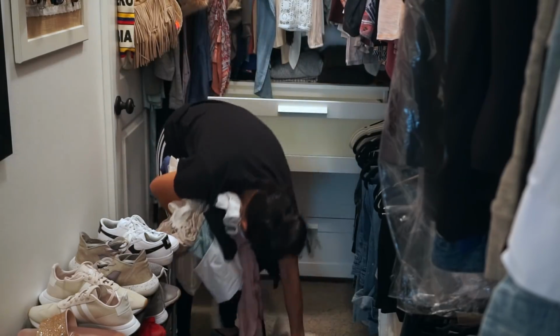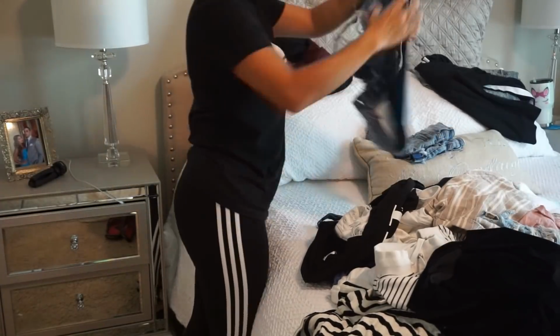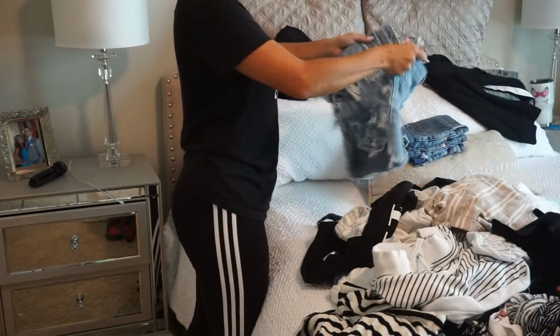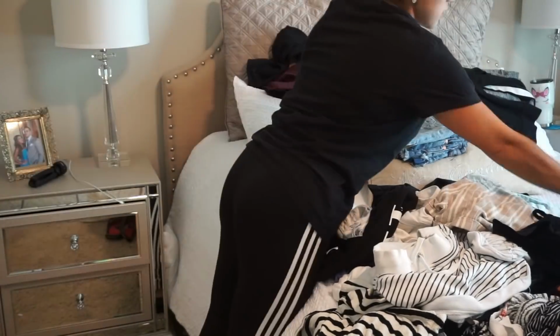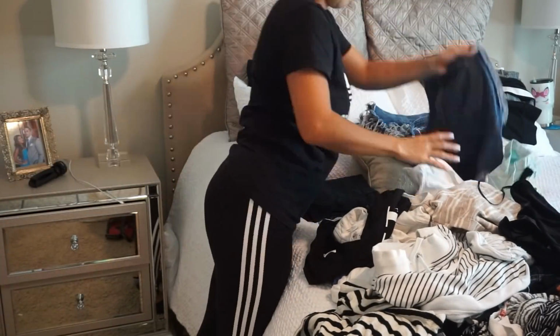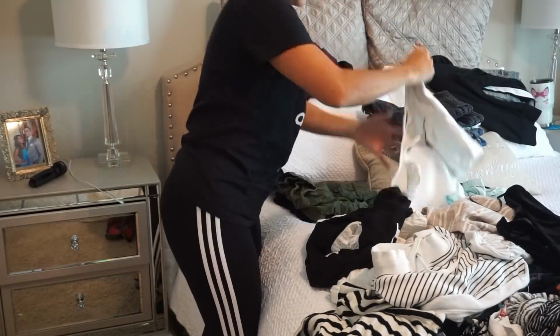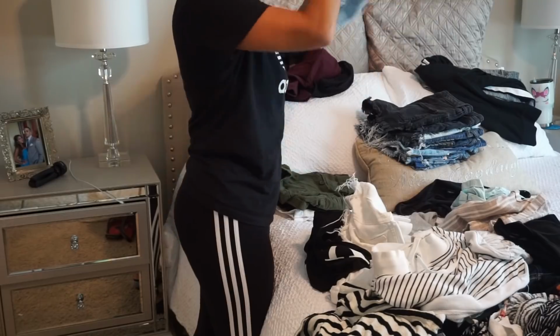It has traveled with us everywhere and it really does come handy because you could put in there all the things that you can't hang, like shorts, or things that you just don't want to put on a shelf because they'll get messy, like crop tops and bodysuits, workout clothes, pajamas. I feel like those things need to be in a drawer. So if you could fit one in your closet, definitely go for that.